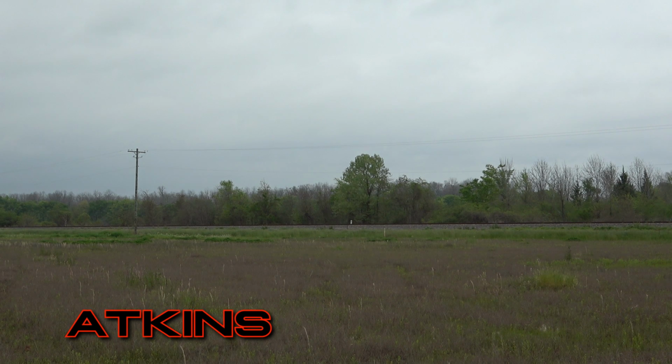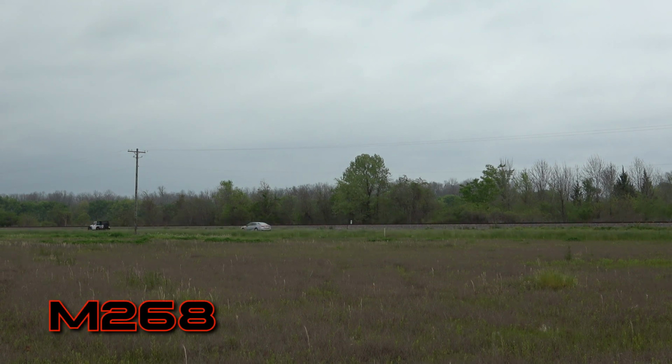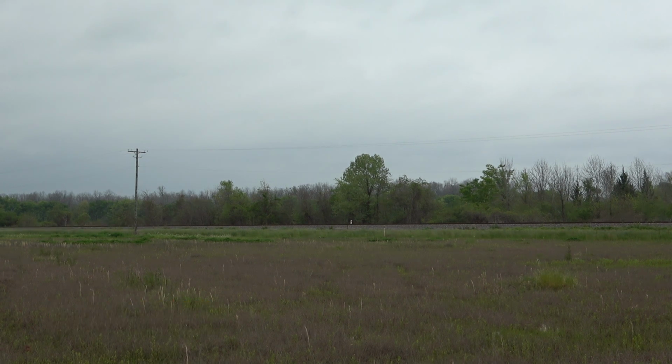Quite a ways south of the city in Atkins, we find M268 of the CPKC making its way south on the Alexandria subdivision. This is one of 2 daily road trains for the route between Shreveport and New Orleans. Now that I've gotten a better idea of when these 2 trains arrive in and depart Shreveport, I hope to have a future video documenting the entire line.